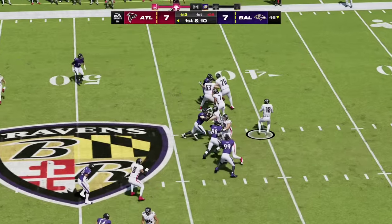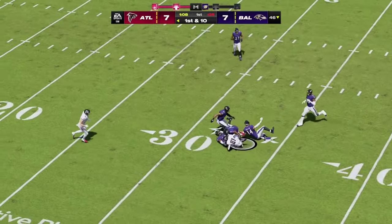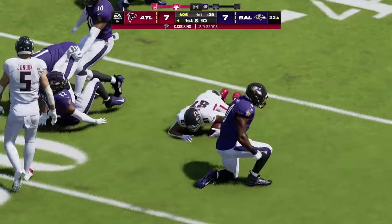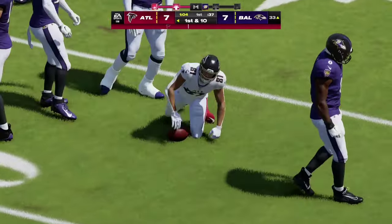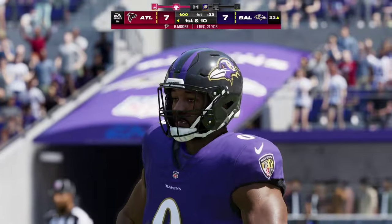Cousins on first down. He'll get this complete to Rondale Moore. Now he's going to get this all the way down inside the 35. A good pickup there, 21 yards.